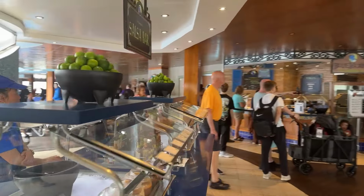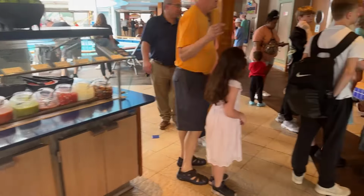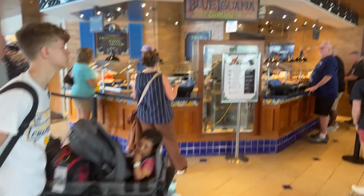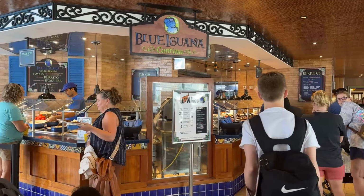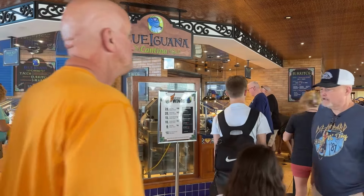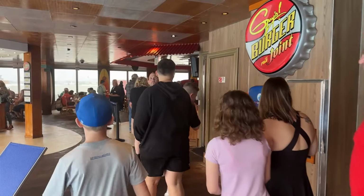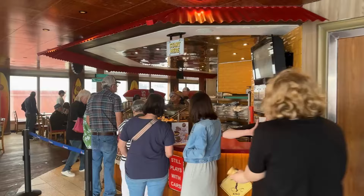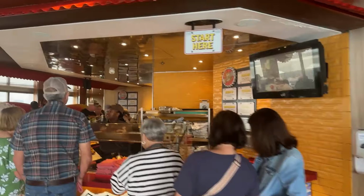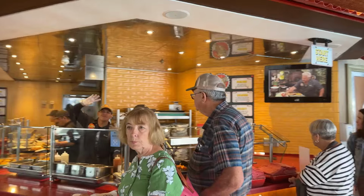You have the Blue Iguana Cantina, which is one of my favorite places to eat on the ship. They have a little sides bar with a bunch of salsas here. And they serve a lot of burrito-style food and some wraps. We have a wide variety here. Then right across, you have my favorite burger place on any cruise ship, Guy's Burger Joint. Basically a smash burger with a tons of variety of toppings.